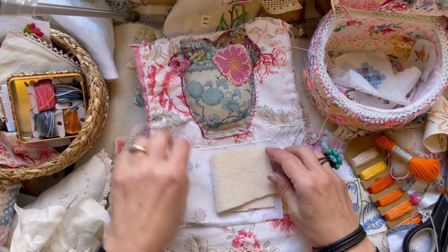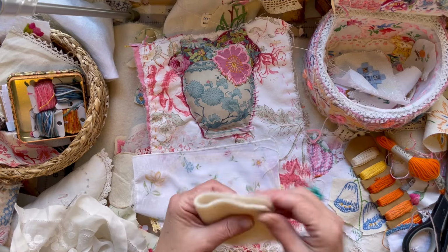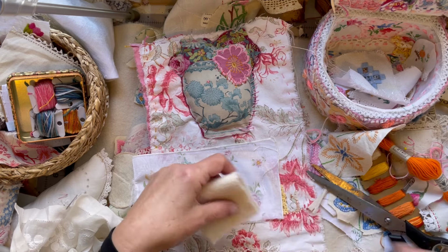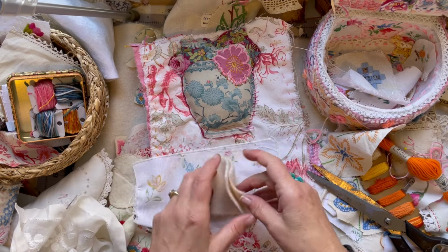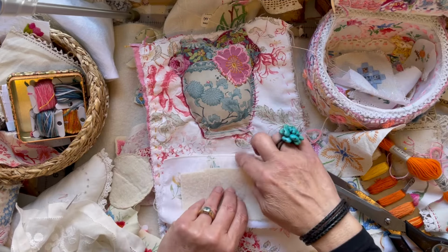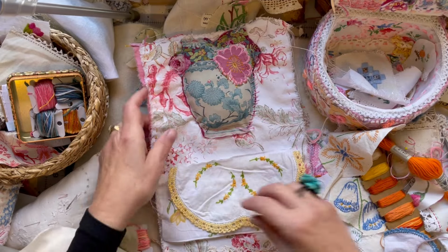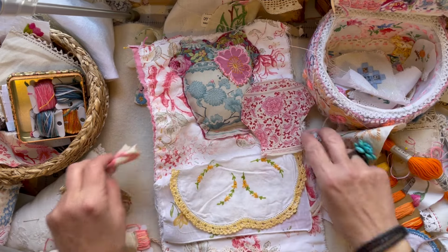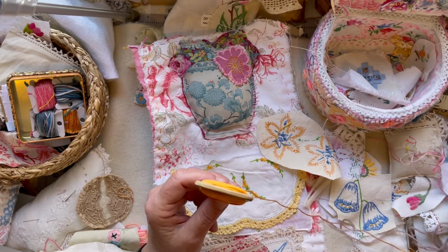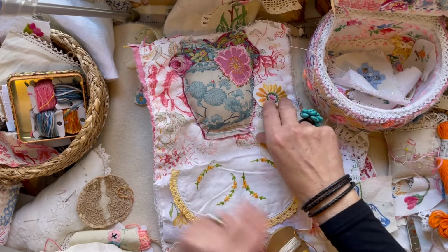Joy, joy, and more joy. I'll just try and make that a little less wonky. All right, so I'm going to literally sew this all in place and then we'll join her. Now, I did have that orange thread. Oh, I wish you were here to tell me where it was and say, Kate, you just, I'd like to put that.